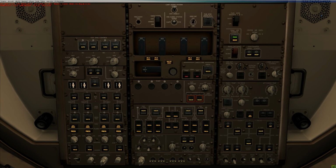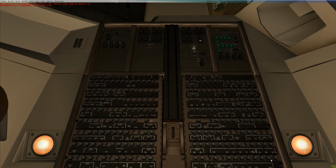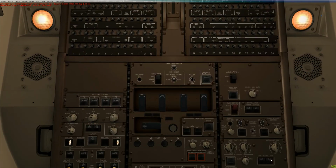And test these. And it's kind of neat. This is the first officer's responsibility, though. Oh, too far away.